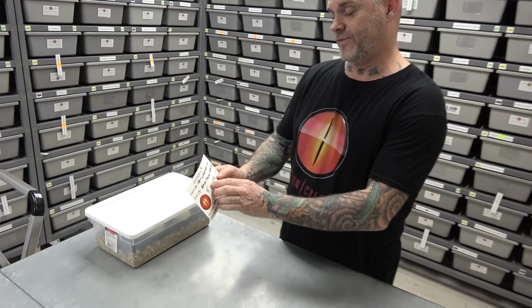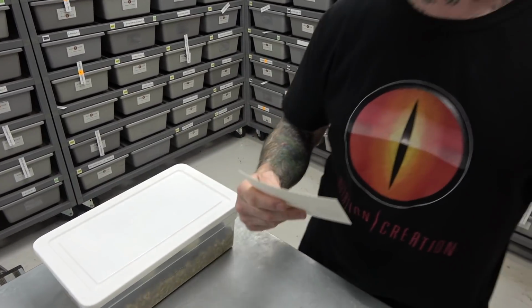5 eggs, 646 grams. They're big. Just trying to do the math. 140 grams a piece? No, it'd be 130. Bigger than that. Wow.